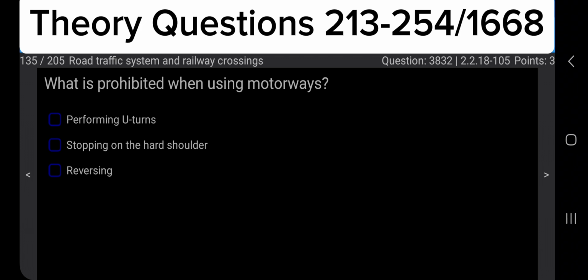What is prohibited when using motorways? Performing U-turns. Stopping on the hard shoulder. Reversing.